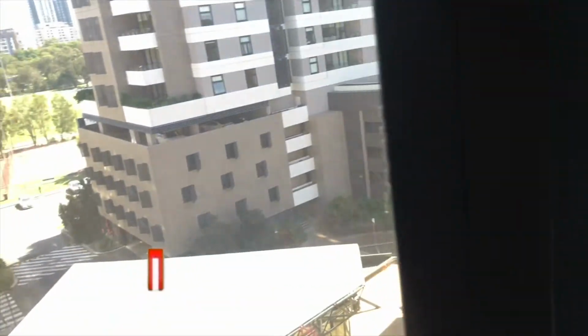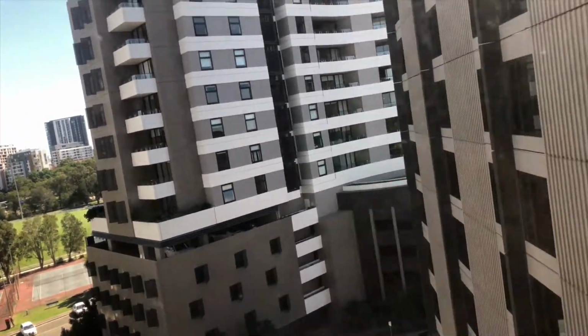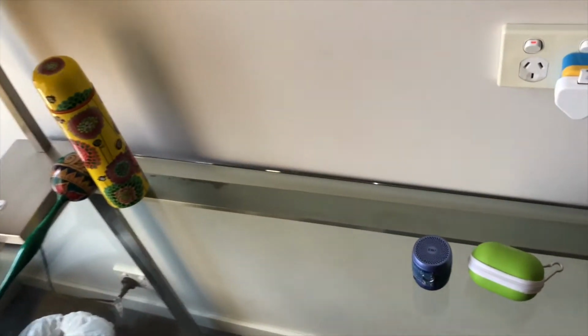Good morning guys. That's my view at the moment. It's really good. I like the summer weather. This is the breakfast. It was brought to my room by 7 in the morning and I just received it and went to bed.